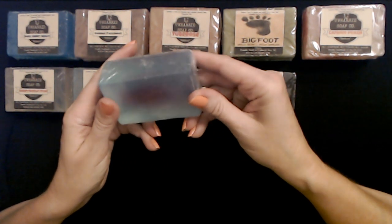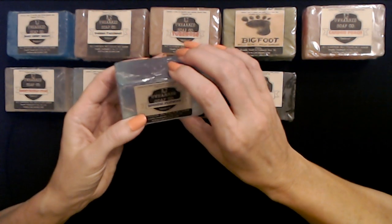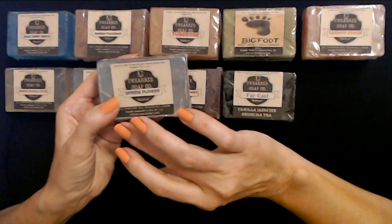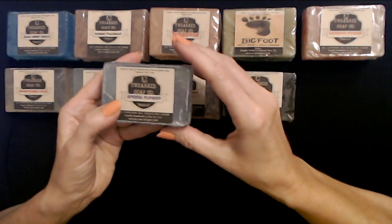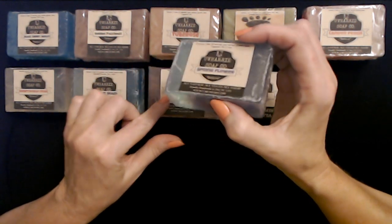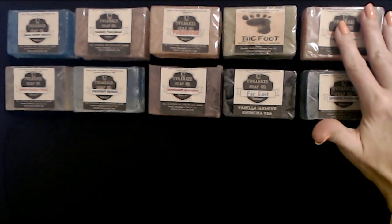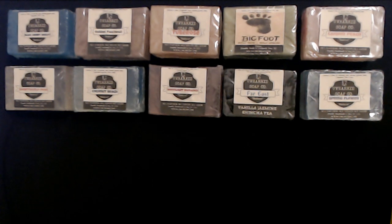A lot of people like to smell their soap all day. When you wash with it, you want to be able to smell it. I think the aroma of this one might hang around a little bit longer. I haven't tried it, so I don't know. But it smells good. It's a little stronger than that. And I might actually like that one better in use. I don't know. I haven't tried it.